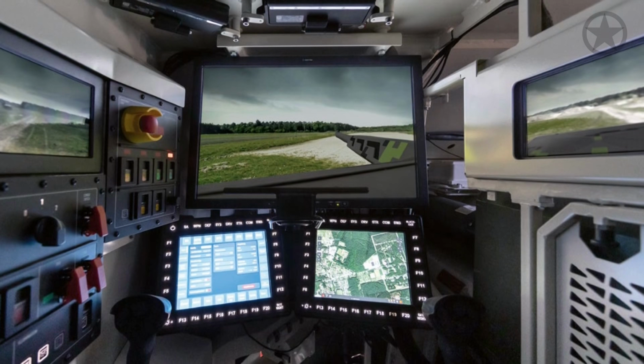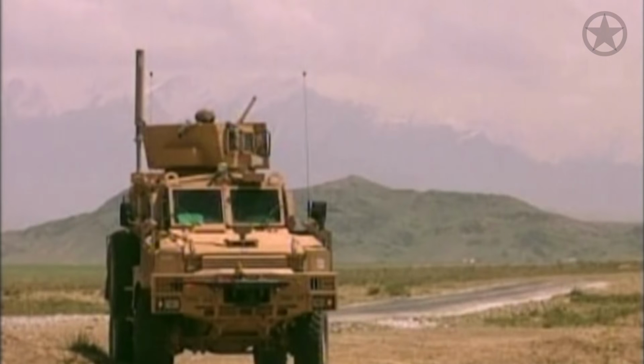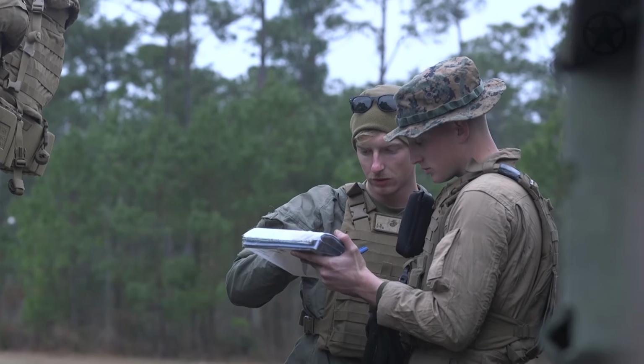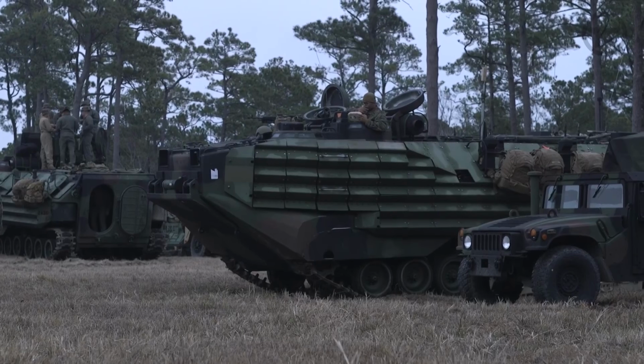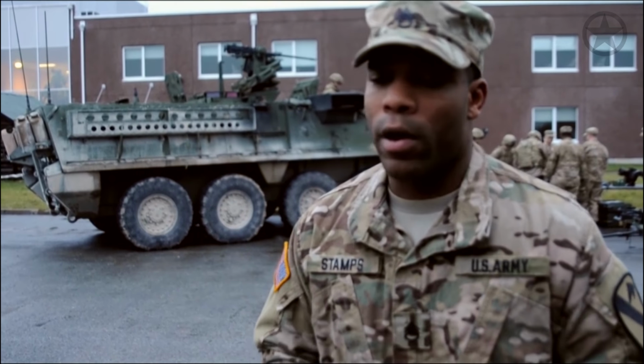With its advanced computer and data link systems, the Panther can also essentially act as a scout vehicle and armored support for infantry formations. With this dual purpose, the tank can help broadcast information in real time that can influence commanders' decisions on the battlefield.